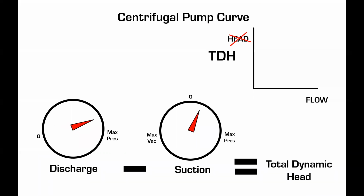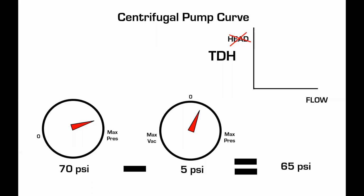So let's have a look at an example here. 70 PSI on the discharge side of the pump, and let's say we have 5 PSI on the suction side. That means the pump is actually developing 65 PSI, 70 minus 5. You just have to think of pressure as energy. Coming into this pump, the fluid already had 5 PSI. The pump then boosted it up to 70 PSI, but it only really had to add 65. So discharge minus suction is always the total dynamic head of the pump and the system. So now total dynamic head is 65 PSI.